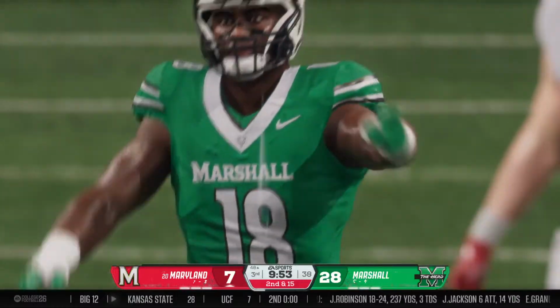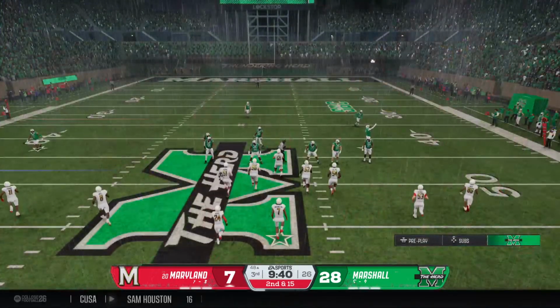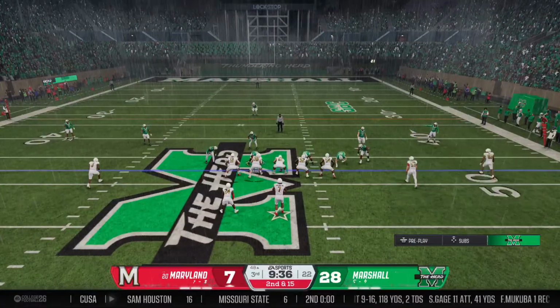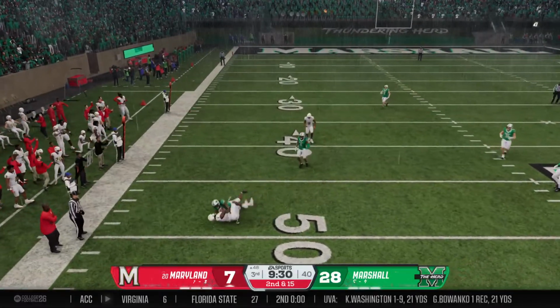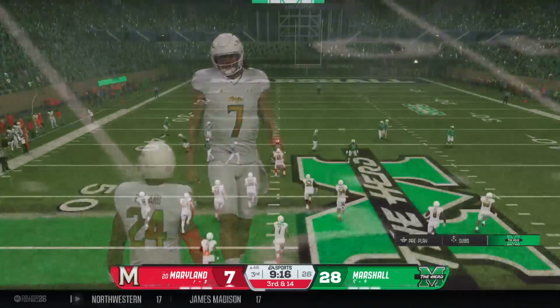Pressure is effective from the defense. They knock him down just behind the midfield stripe at the 48. The Terrapins with a long way to go after the loss on the last play. Makes the catch. It's White. And just a short, safe pass play. They pick up a few.